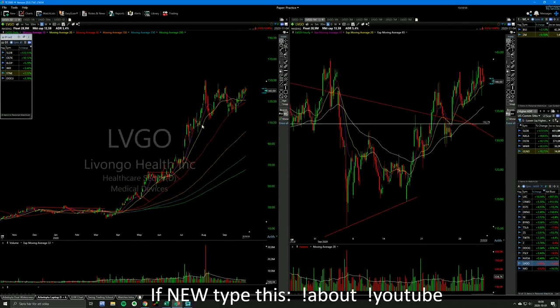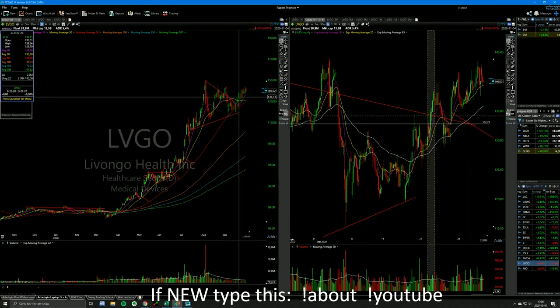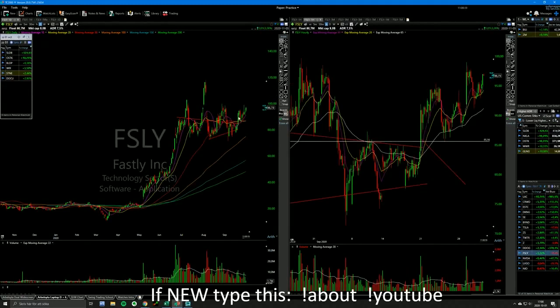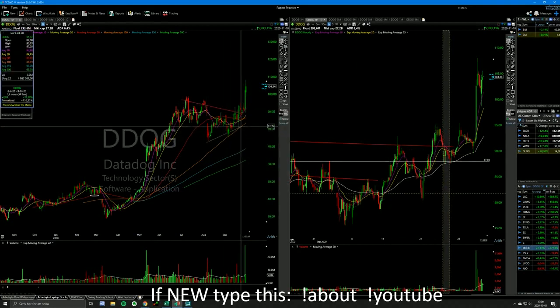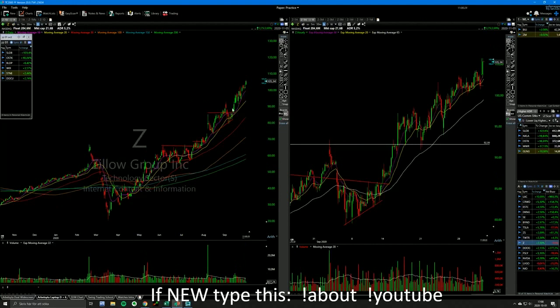Livongo, what's the pattern? I bought it here, so it was a little bit of a chase. Fastly, I bought it here. What's the pattern? Datadog, where did I buy it? I bought it here. This wasn't a clean one, but it was showing relative strength. But again, the same patterns. You see higher lows. And Zillow, I bought it here, and I also bought it here initially. The same patterns over and over again.